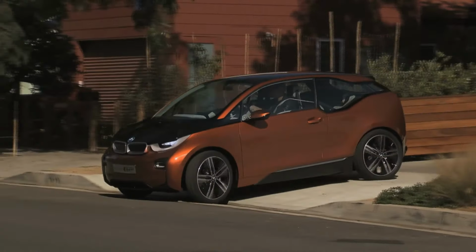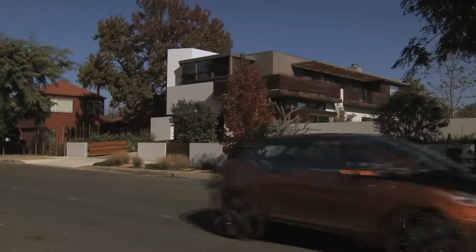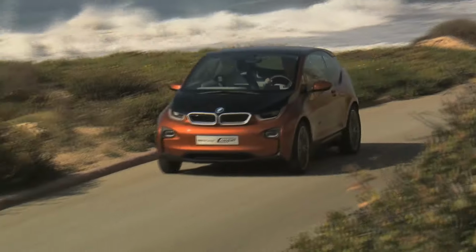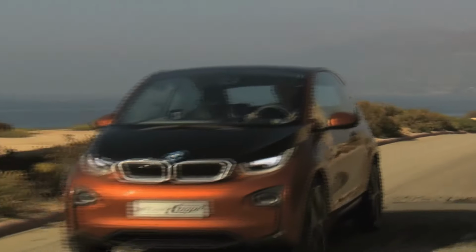The i3, a true BMW innovation, hits the market in the fall 2013. The i3 is an all-electric vehicle boasting special qualities. With the introduction of this vehicle, the Bavarian car maker is headed down a whole new path.